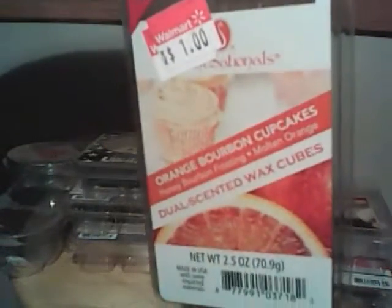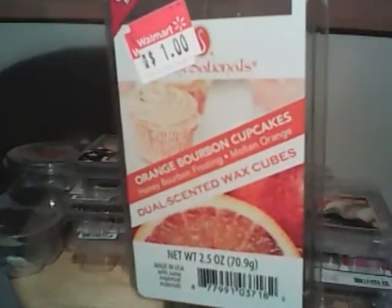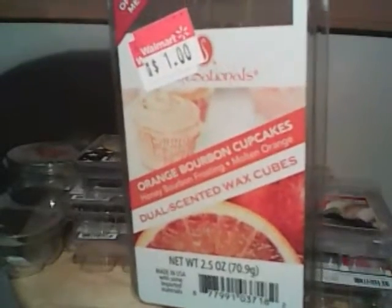Got this in the clearance bins at some Walmart. This is orange buttercream cupcakes. One side is molten orange, one side is honey bourbon frosting. It was nice, creamy.